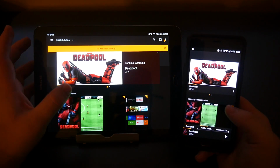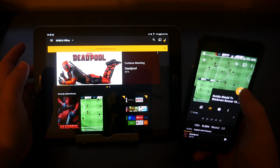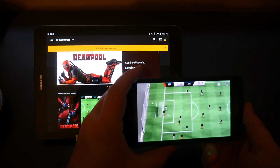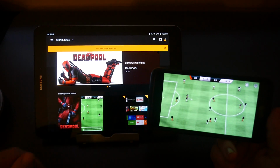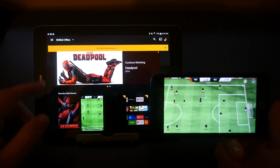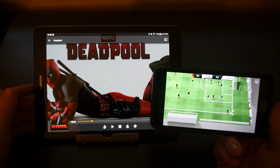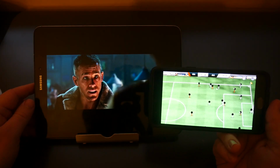So I'll do Deadpool, and I'll also do this stream of my game that I posted yesterday. So I'll play the game first. And I set my settings already on both devices to stream at original quality. So there you go. Both are playing really good.